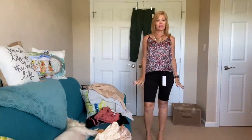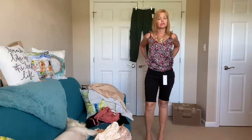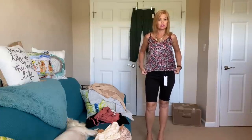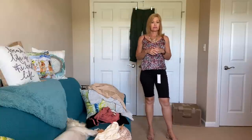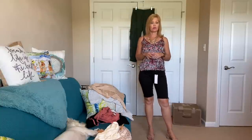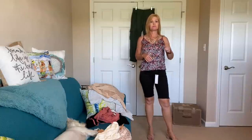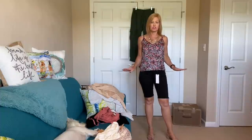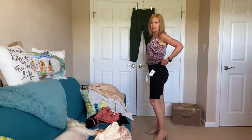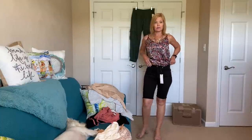So now I have on the black jean shorts, and shockingly, I don't dislike them the way I thought I was going to, and maybe it's because I'm just starting to get a little bit of color on my legs thanks to the fun and awesome weather that we had over the Memorial Day weekend. So I actually like them. I'm shocked. I really thought I was going to hate them. These fit really well. They are a mid-rise.